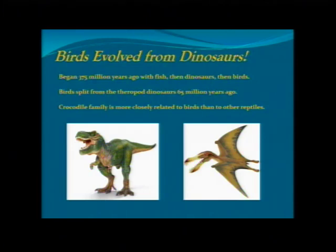And he has these small forearms, which eventually became wings. So, a lot to look into. And another good thing to think about is the crocodile is more related to birds than to other species. That's another Google thing that you can be doing tonight.